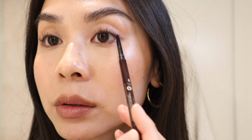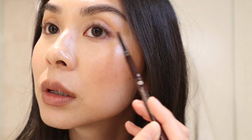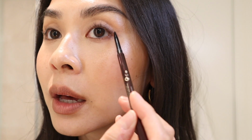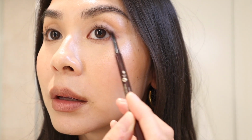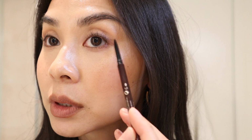Yeah, so I'll color in my lash line. Not being too precise with it. And if you do want to do a cat eye like myself, I kind of flick it at the end. And as you can see, this color is so light that it's not super dramatic. And that's what I want, because I want it to be super natural.